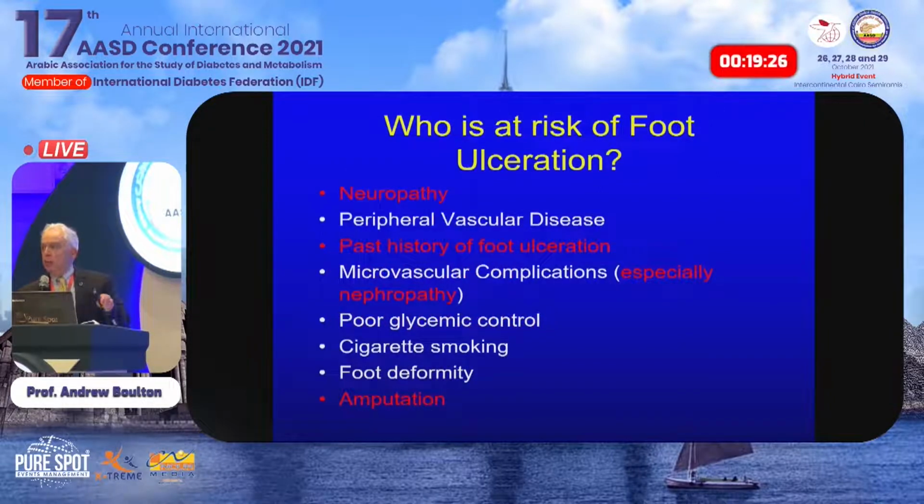We know from prospective observational studies performed by ourselves and others that people in the risk categories listed here are indeed at greater risk of developing a foot ulcer. Those with neuropathy, both somatic, loss of the gift of pain, first described in leprosy in India, and autonomic, peripheral sympathetic dysfunction leading to reduced sweating in the feet. Peripheral vascular disease is clearly a risk factor, and so is a past history of foot ulcers. The recurrence rates are horrific. In good centers, the recurrence rate, if you've had a foot ulcer, is 30 to 50% per year.